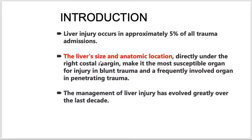So liver injuries are nowadays common, right? Because of road traffic accidents and all the stuff. Though the liver is well protected behind the ribs in the abdomen, there are instances when it starts bleeding.